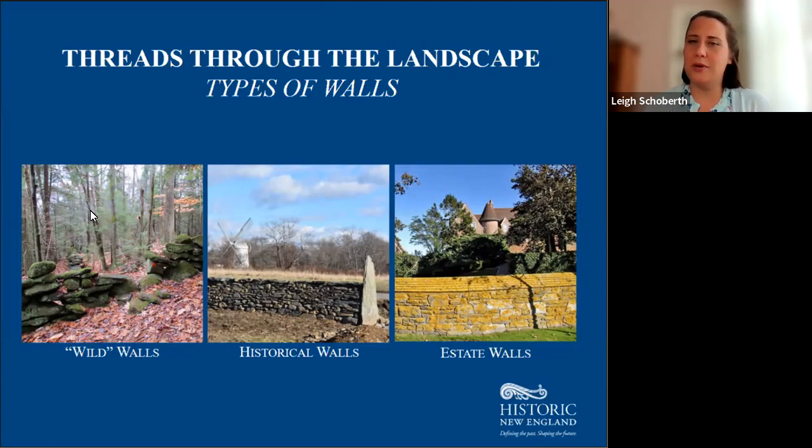And we also have our historical walls. These are the ones associated with cultural locations, such as churchyards or roads, building foundations. These could be the walls around the center of a historic farm. These are the ones that may still be in good condition. They're still visible, or along the road of your house. So these are the ones where we want to think about preservation, repair, and maintenance as upkeep as part of your landscape. And so we may be thinking about repair work for this type of wall.